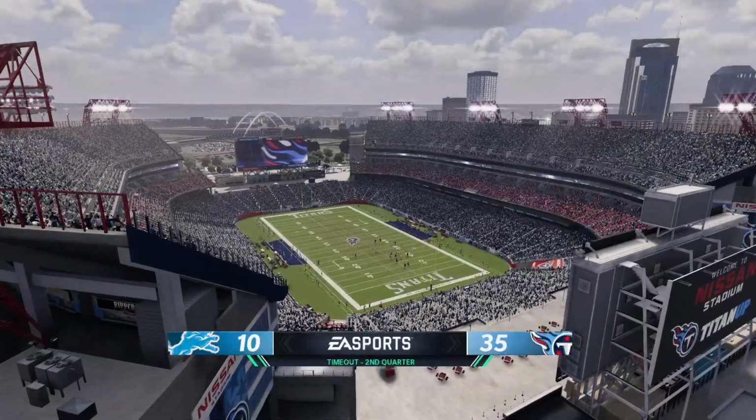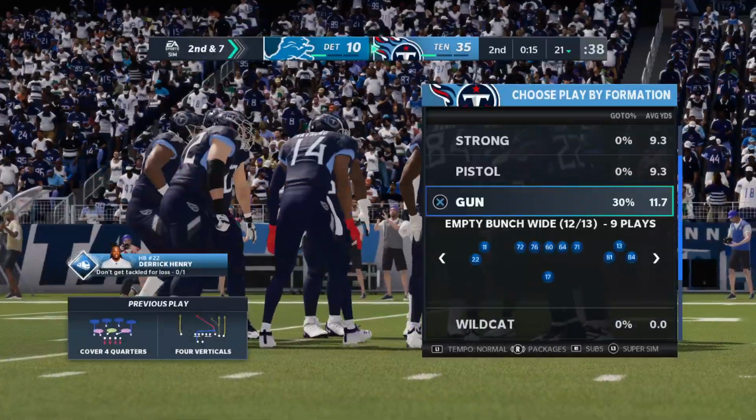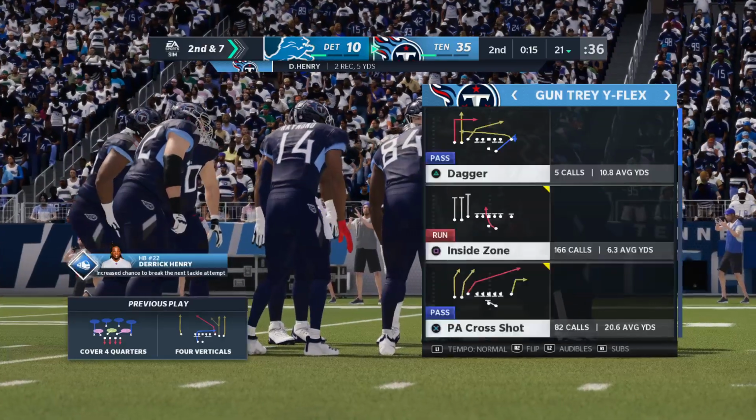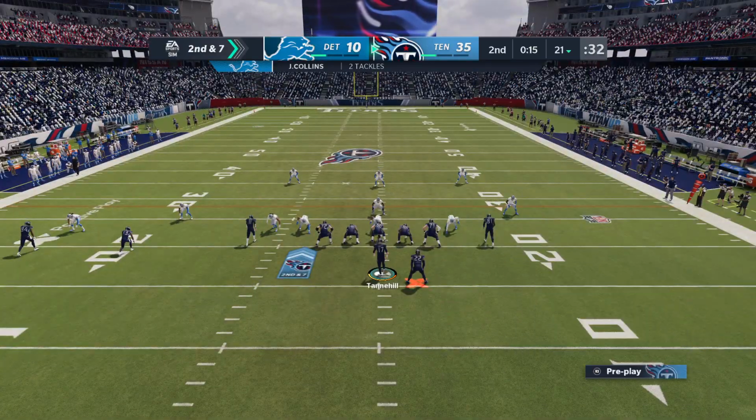Now Tennessee going to use the 2nd of their timeouts as it'll come with 15 seconds to play in the first half. At the 21-yard line. That 1st down completion only netted him 3. 2nd and 7.